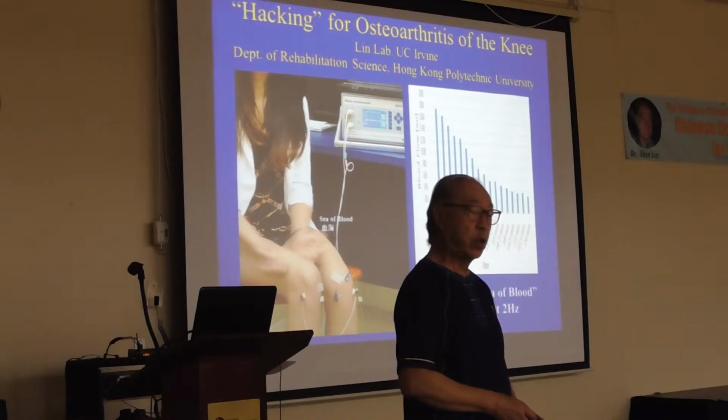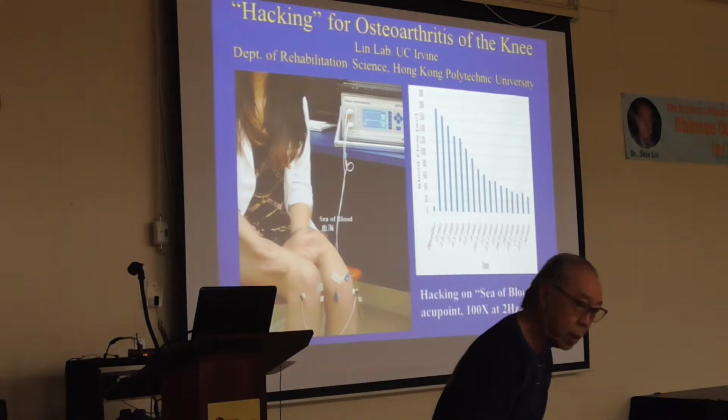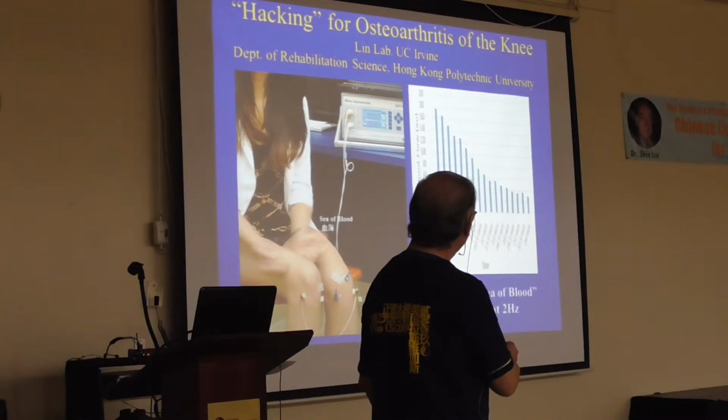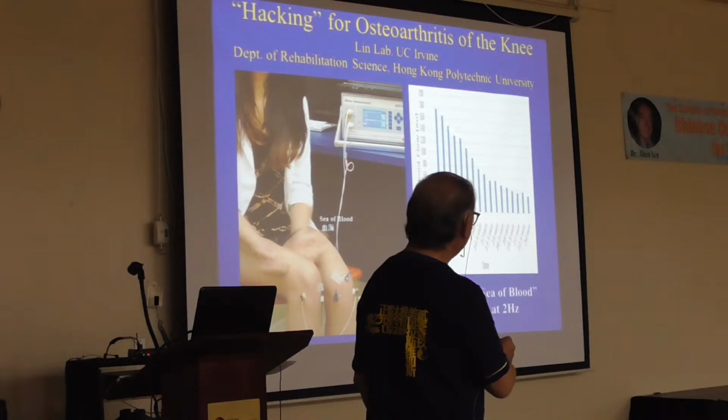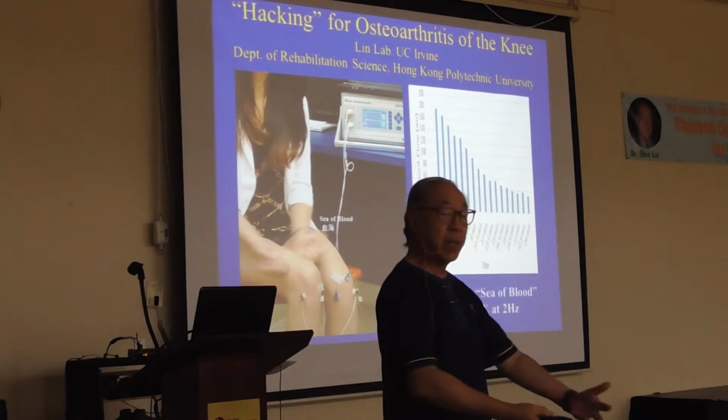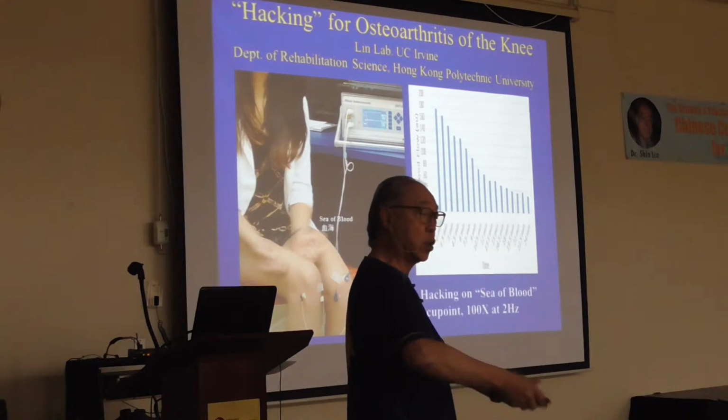And in our laboratory, we also show that when you do this sort of stuff, using laser Doppler, we could see that you can increase blood flow from a baseline many fold, and the effect lasts over an hour.